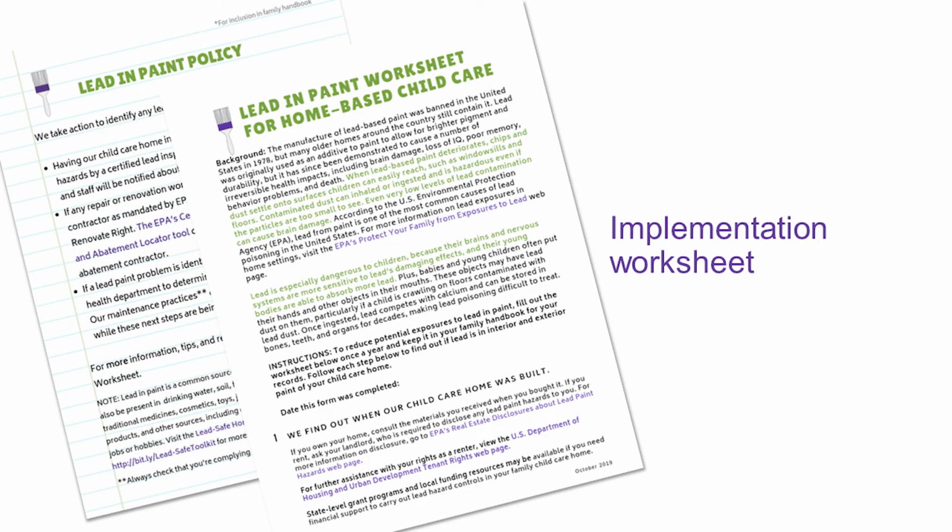Along with each policy is a worksheet to help you set the policy into action one step at a time. Each worksheet gives you valuable information about the importance of ensuring that homes are lead safe and gives approximate costs of the recommended steps to reduce lead exposure.